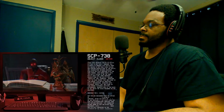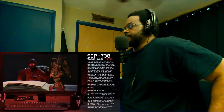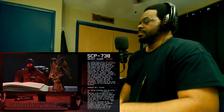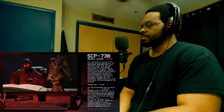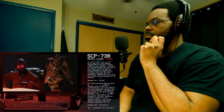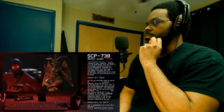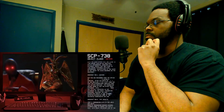SCP-738 was recovered from the office of a Catholic cardinal after his death. He had received it as a gift from the Pope for extraordinary services from the Vatican archives. The Foundation became aware of SCP-738 after the cardinal's death and his will was contested in the aftermath of the event. Foundation personnel acquired the desk. Foundation agents in the Vatican reported recovering some of the documents surrounding SCP-738.